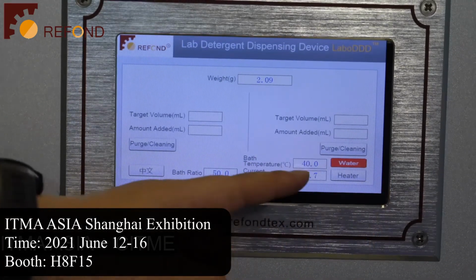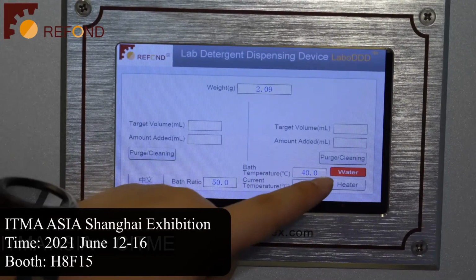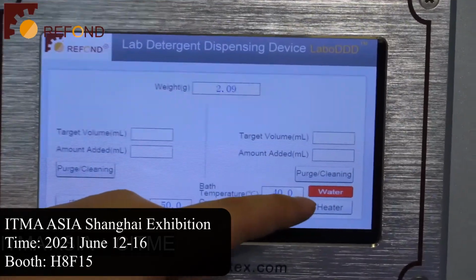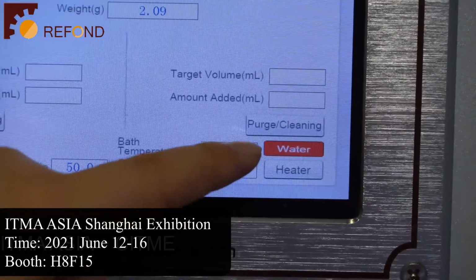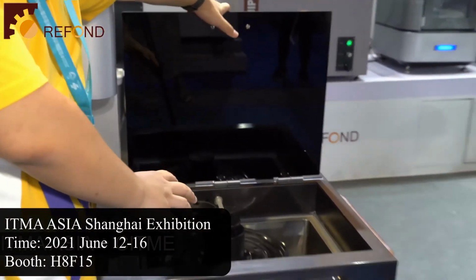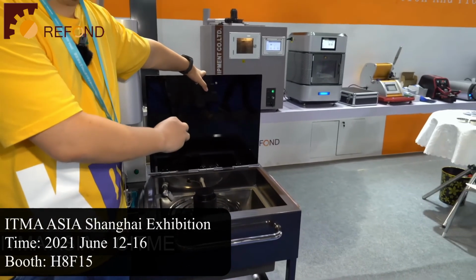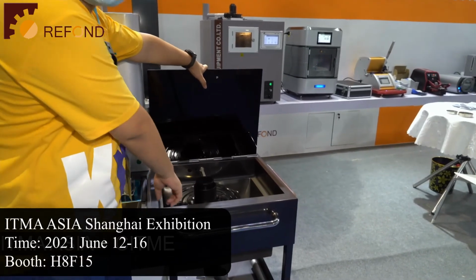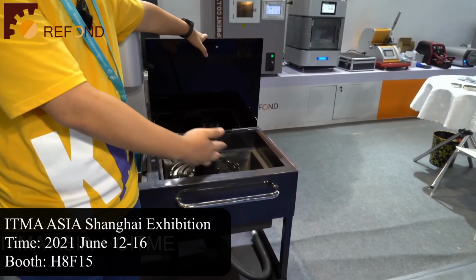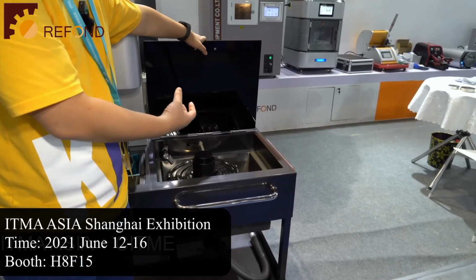Here, because at the exhibition we didn't add any water into the water bath, you will see a red sign here indicating that there is no water or not enough water in the water bath to proceed with the heating. So on the right side, since there is water around the detergent container, when the water level in the detergent container goes low, below the water level on the outside in the water bath, the container will float because of the buoyant force.